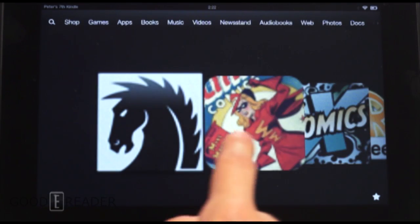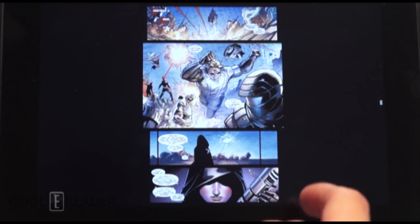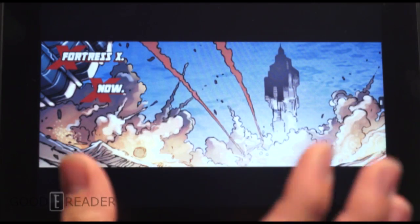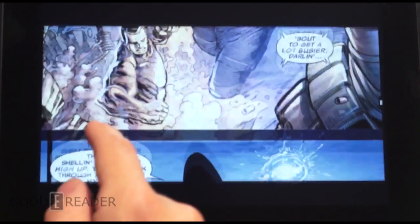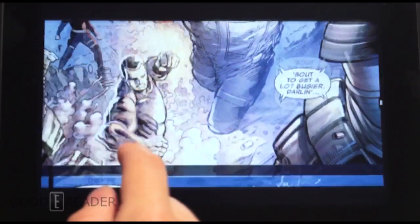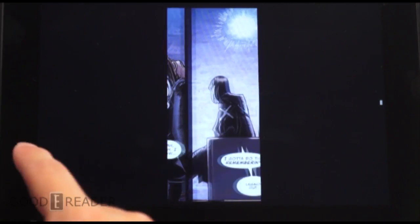Next thing we're going to look at is Comics by Comixology. So this one does a little bit differently. When you double tap a panel, it kind of letterboxes it and perfectly formats it, unlike the last one where you kind of see snippets of other boxes. This one is perfect. Look at that. Great picture quality, very quick, loaded up really fast. Although we had it preloaded, we just didn't want to go searching through our library to find something.